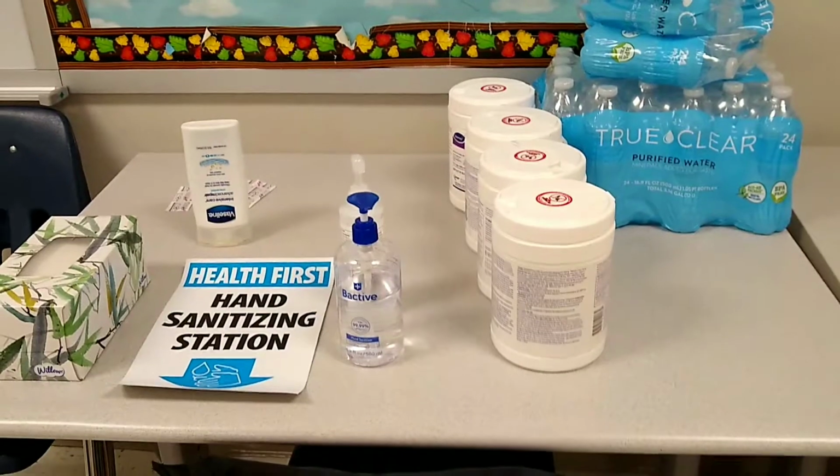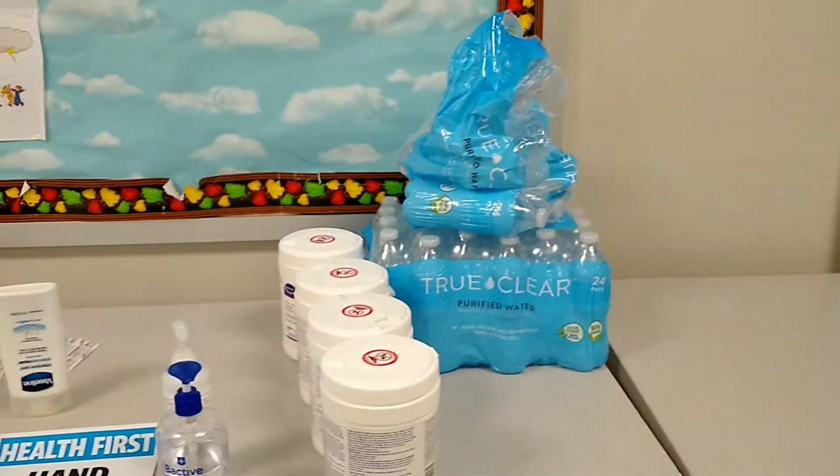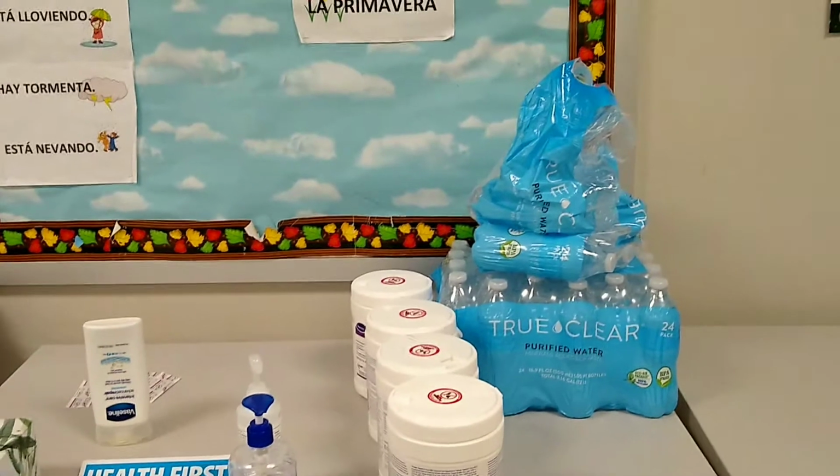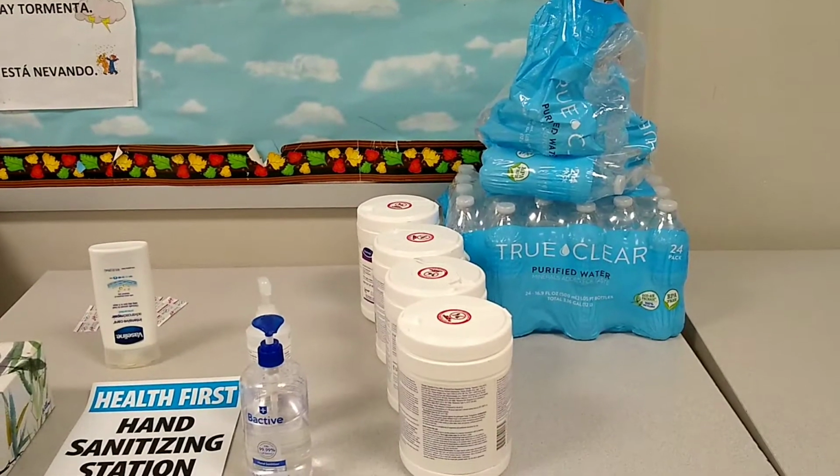And then, of course, we have our COVID station with sanitizing wipes and hand sanitizer and water, since they can't use the water fountain. It's a lot of waste of plastic, folks.